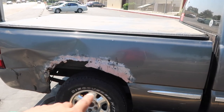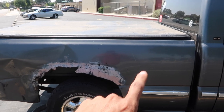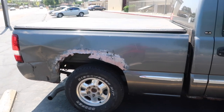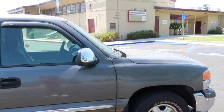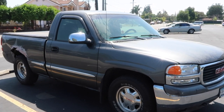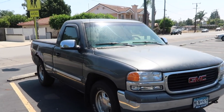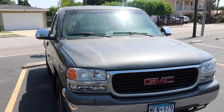This bed is basically trash, guys. We're getting rid of it 100%. I don't know if I'm gonna go with the same bed with the step side. I would like a step side, to be honest, so I'm gonna try to look around for one. Like I said, the doors, the fenders, the whole front, other than that, it's good. The only thing is the bed. But short bed, of course. We do not mess with long beds. So the truck overall, it just needs a new bed, and it's a nice, decent truck.